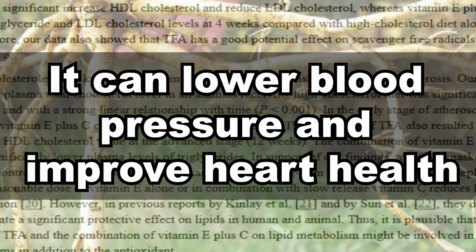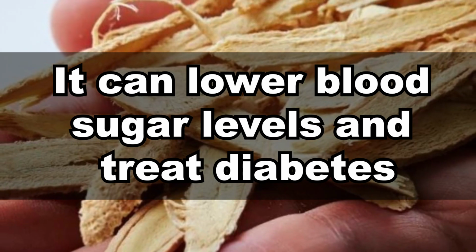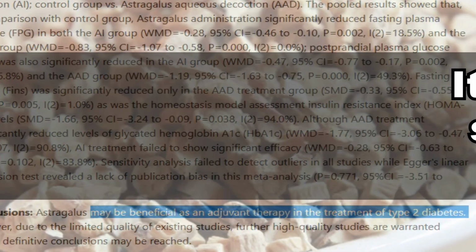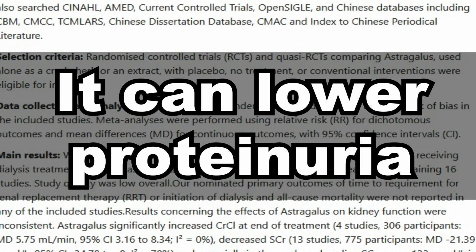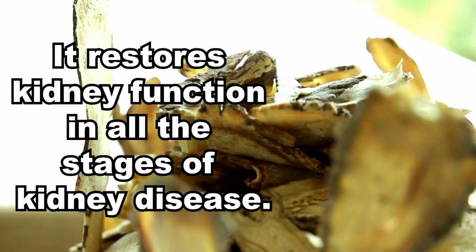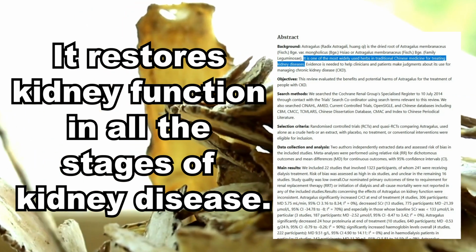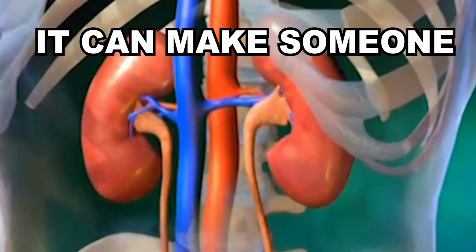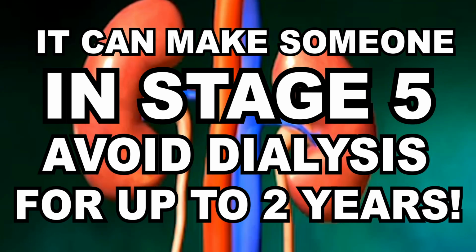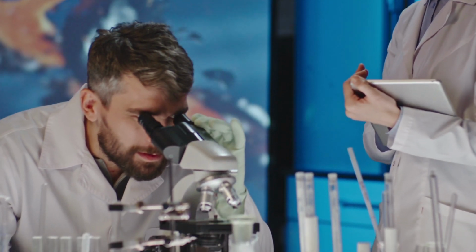It can lower blood pressure and improve heart health. It can lower blood sugar levels and treat diabetes. It can lower proteinuria, one of the most important markers of kidney damage. It restores kidney function in all the stages of kidney disease. It can make someone in stage 5 avoid dialysis for up to 2 years. This is what a recent study conducted in Japan found out.